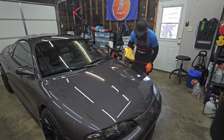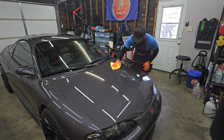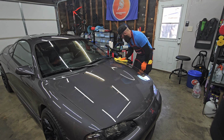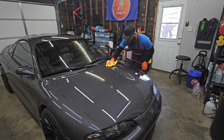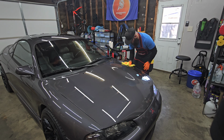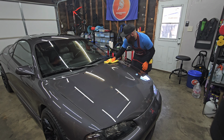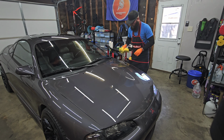All right, so they say wipe on, wipe off. First towel. This is a leveling towel. We're not putting too much pressure down. We're just kind of leveling it out. All right, towel 1, towel 2. We're gonna come in and buff this off.